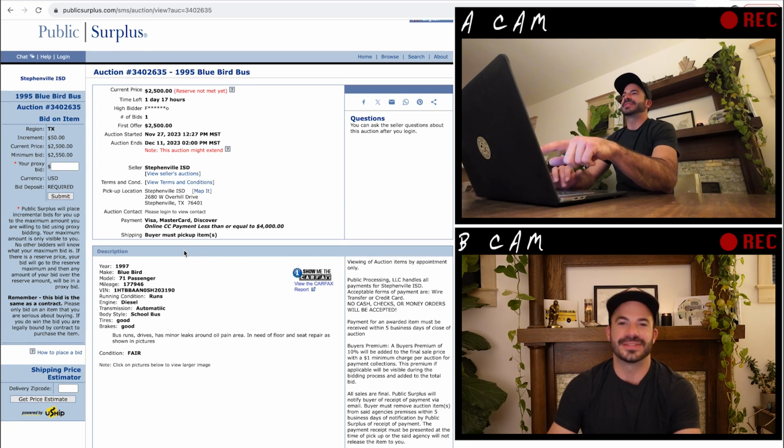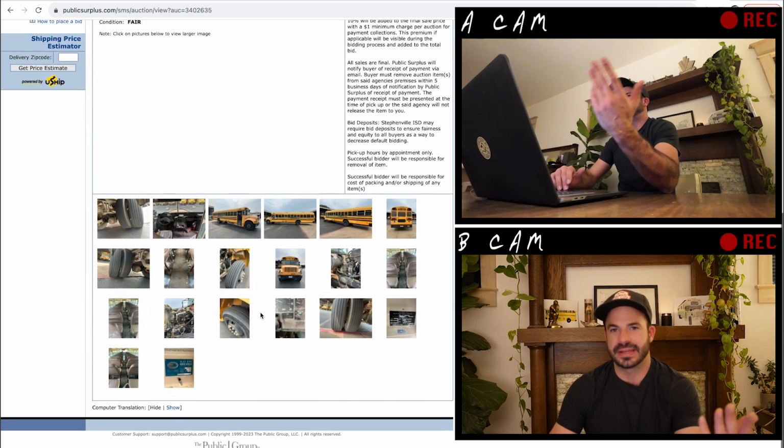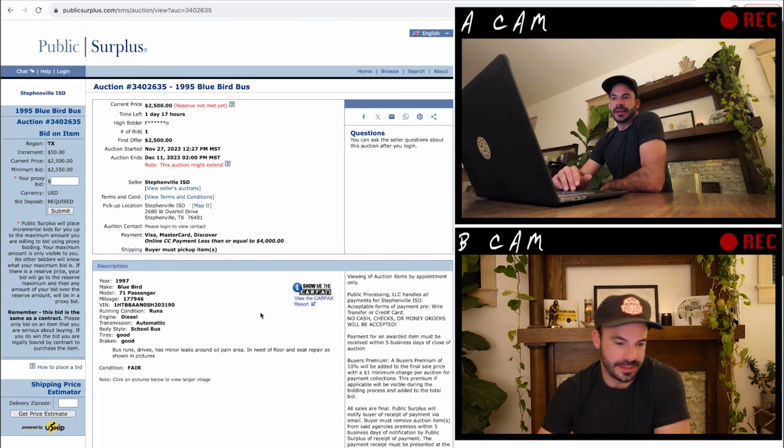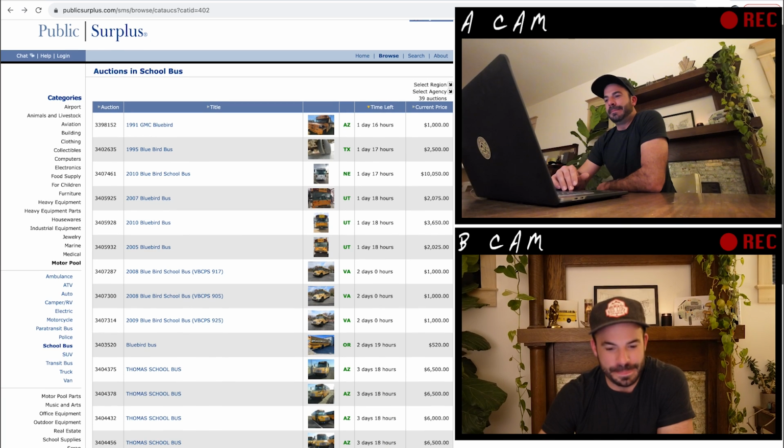And it's interesting here, I'm just noticing the mileage, there's a discrepancy. It's saying 177. The pic of the odometer said 2 something. So anyway, for 2,500 bucks, the reserve isn't met. I'm curious what that is. We'll see what it goes for. That's a cool bus. I like it. I'm a fan. Let's keep going.